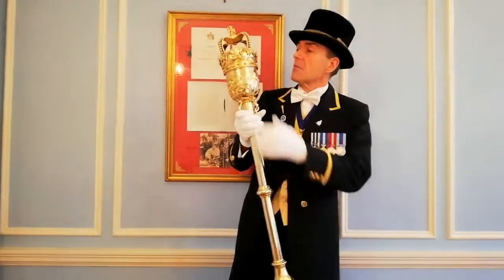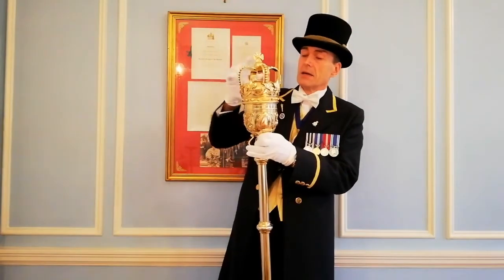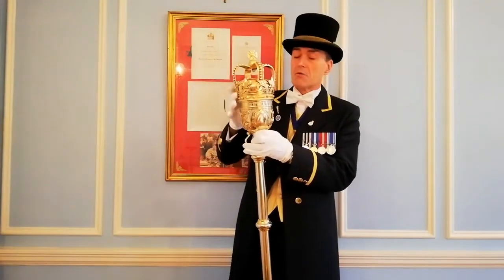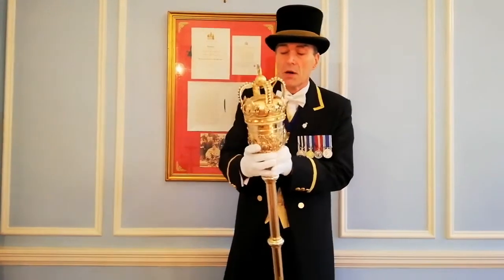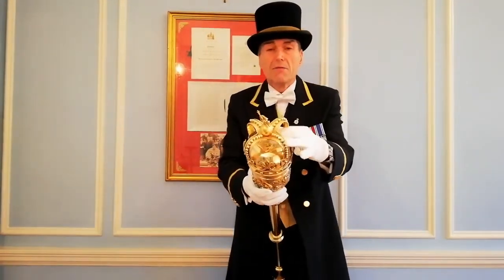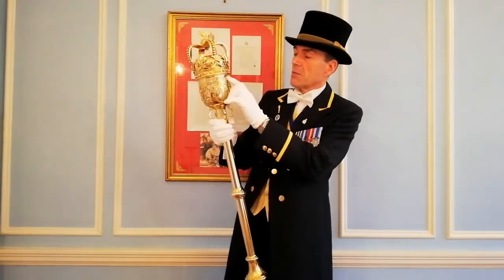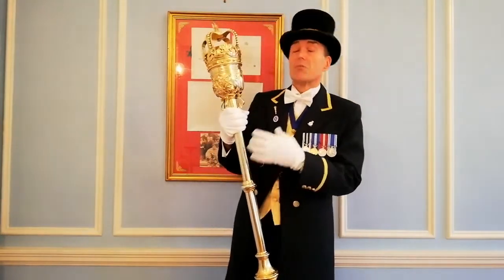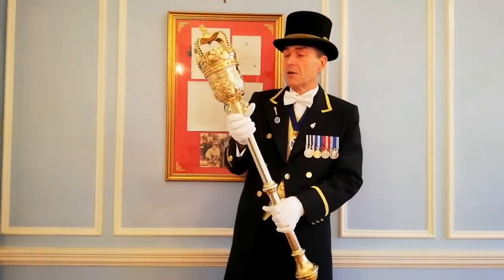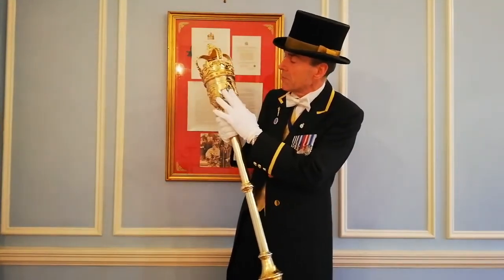Now, as you see from the top, it has the crown at the top because the mace represents Her Majesty the Queen, and it's a St Edward's crown, which is the crown that the Queen was crowned with, and it has the royal coat of arms where the velvet cushion of the crown would normally be. Around the base of the crown we have the inscription, which basically describes Josiah Stamp, who presented the mace to the town of Beckenham, and on the front we have the Bromley crest, which is an enamel badge.